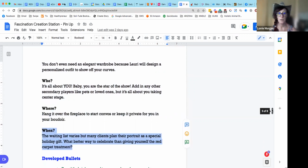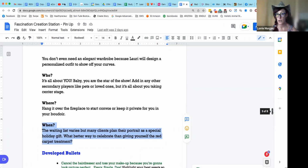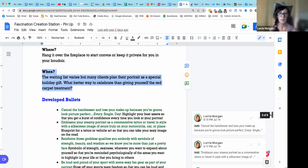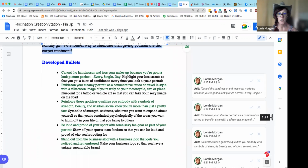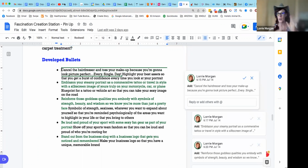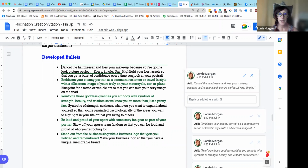So these answers could be weaved into copy, they could be formed into bullets, but it's basically to get you deeper into what this is all about, like the tangible stuff and the emotional stuff of what's going on here. So then I took the feature bullets that I showed you from the table, and I actually made them into developed bullets by just changing some words. And I was going to do this live with you so you could see the whole process, but I may do that in the future. But right now, I didn't.